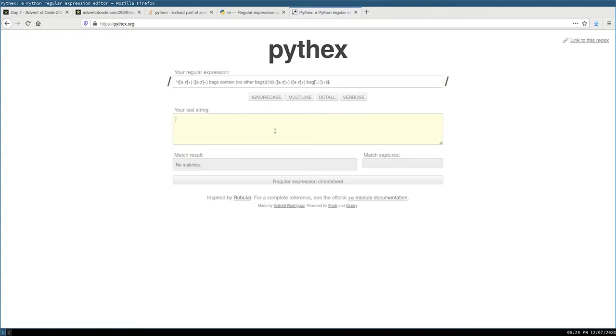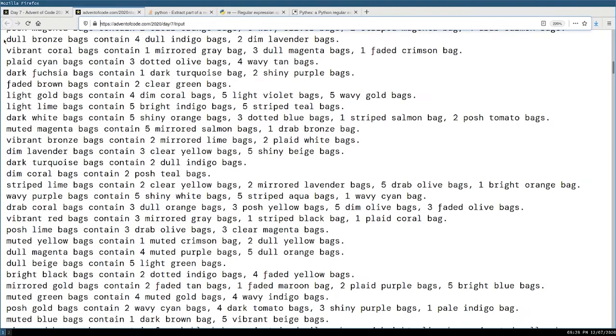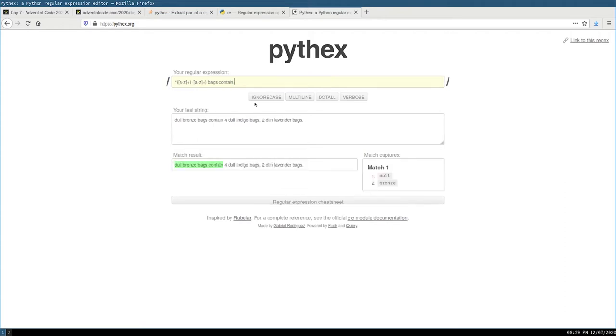Wrong one. That's not what I wanted to copy. Let's copy and paste it from here. Let's just pick one. Got one. Okay, result: no matches. Cool. All right, so it's A to Z plus, space, A to Z plus, space, bags contain. Let's just do dot star dollar. All right, so that matches, and we've got dull bronze. Cool, so that part works.